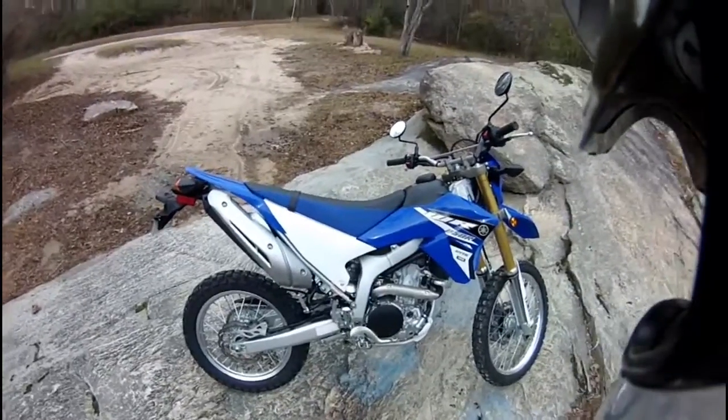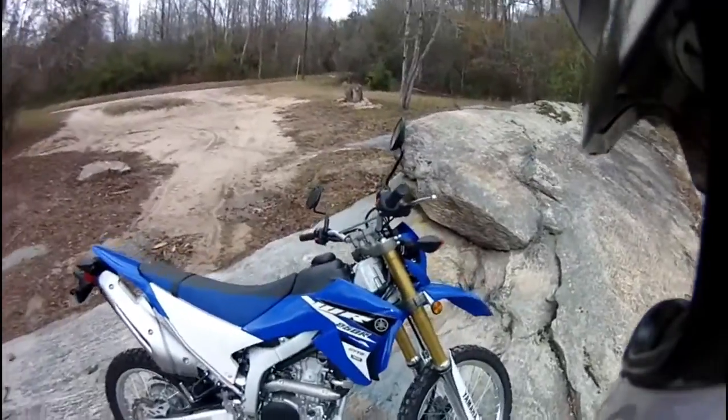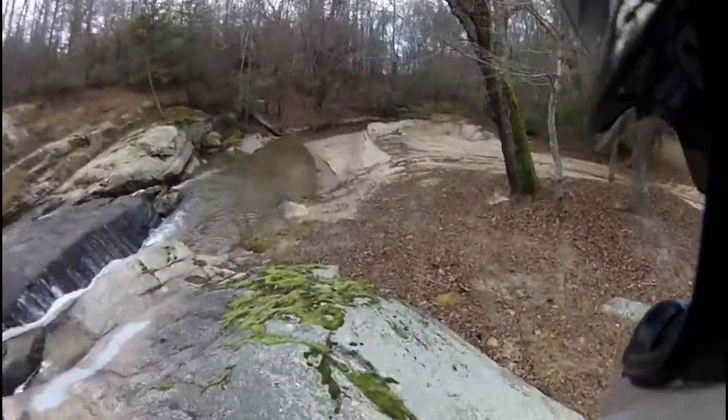The dealership that I bought it from, they actually said they have a group of guys going this Sunday and invited me to go. So I'm gonna go and tag along and be that guy that holds them up, because I've never done it before.